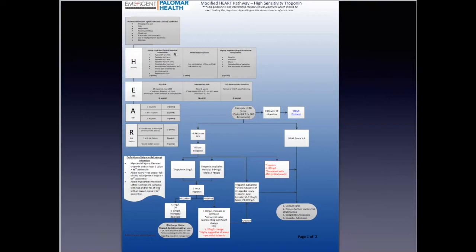And the EKG changes that are considered high risk are new bundle branch block, ST segment deviations, and patients who are having T-wave inversions in multiple leads. That is considered a high risk change in EKG, and that's 2 points for that. And then you get an intermediate risk of 1 point for very slight ST depression that's less than 0.1 millivolt, or for T-wave inversions that are greater than 0.1 millivolt. And then lastly, you have age. If you're over 65, you get 2 points on the risk score. If you're over 45, you get 1 point. And if you're less than 45, 0.